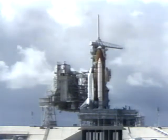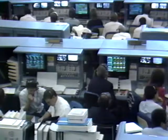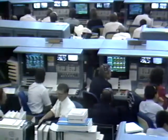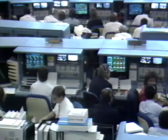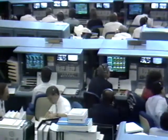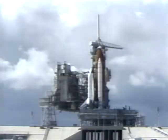PLT, OTC. Go ahead and open your APU fuel tank valves this time. OTC, PLT, the valves are open and the talkback configuration is as expected. Gray on 1 and 3, power hold on 2. Copy HYD. APU copies.